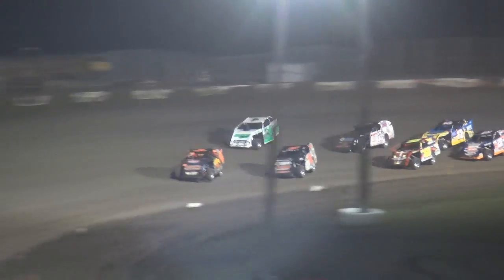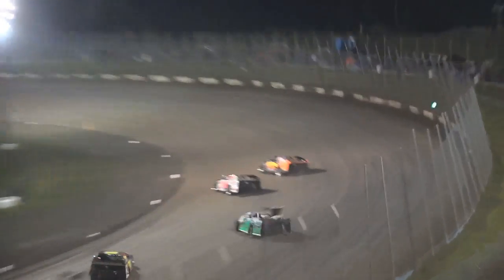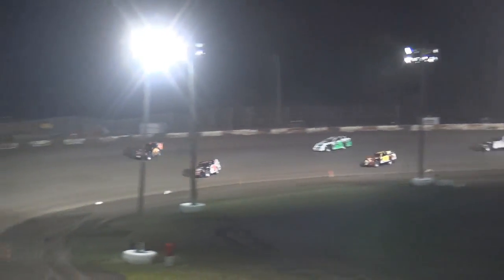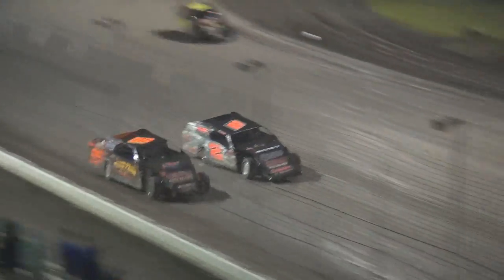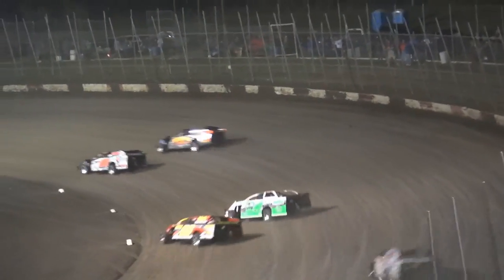Sobbing your leader as we crank them back up off of turn number 4. Sobbing and Scott into turns 1 and 2. Stormy Scott down to the inside. Scott, Sobbing off the high line at turn number 2. Sobbing will be your leader down the back straightaway. Kerry Davis battling back now to the inside of the 4R Derek Ramirez, as Stormy Scott pulls alongside your leader, Jesse Sobbing. Wheel to wheel for the lead off of 4. And that time it's Sobbing, but not by much, as they hustle into turns 1 and 2.